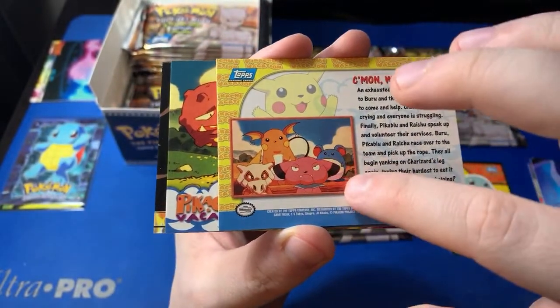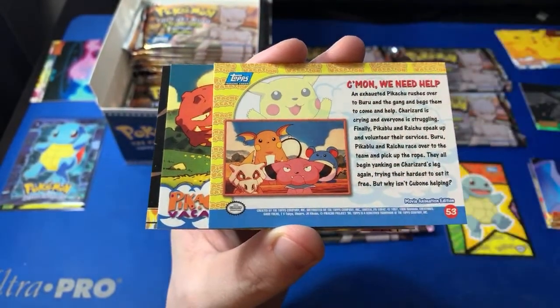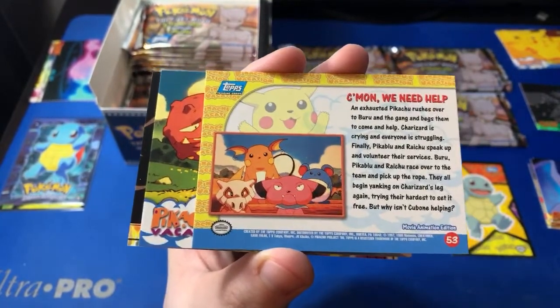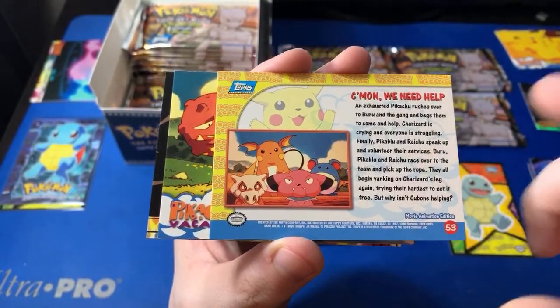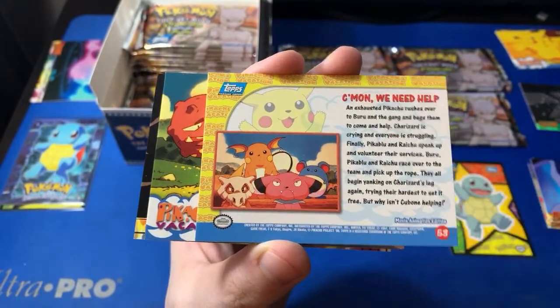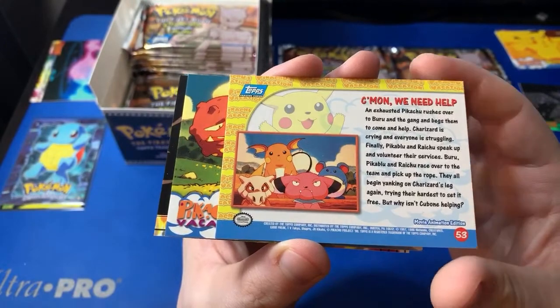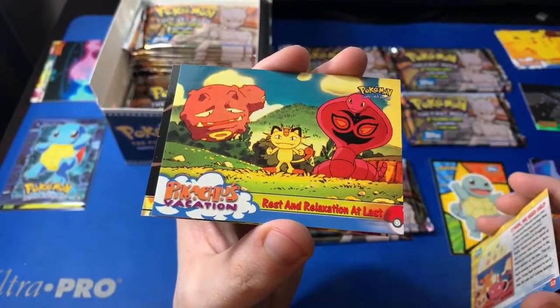But the little blue guy, that's Meryl. The little pink guy, that's Snubbull. And when Topps released this set, they didn't know anything about Pokemon, basically. So they called Meryl Pikablu, and they called Snubbull Buru. And that was only in this first edition set that I'm opening.